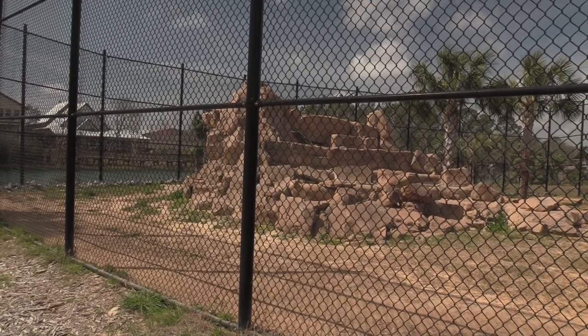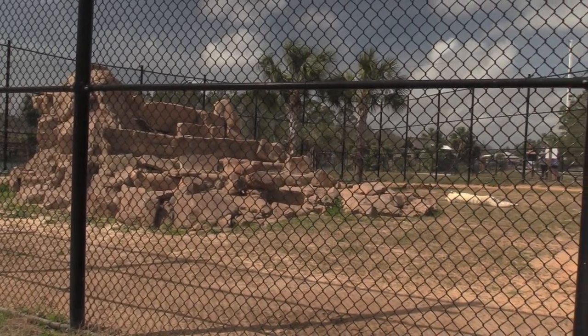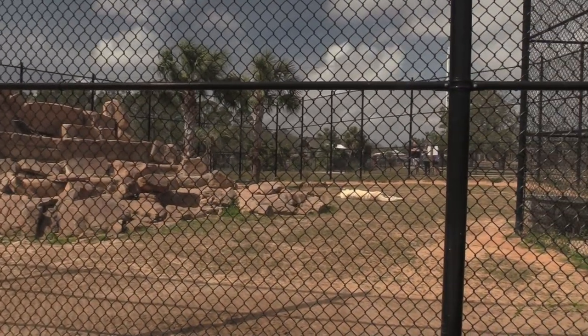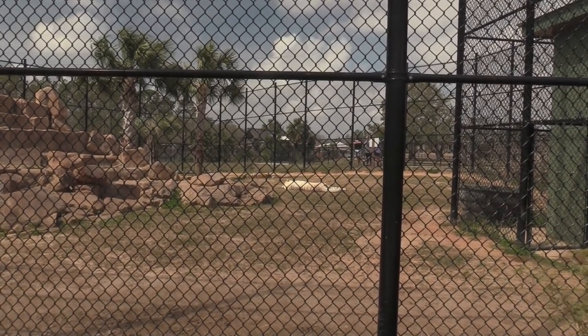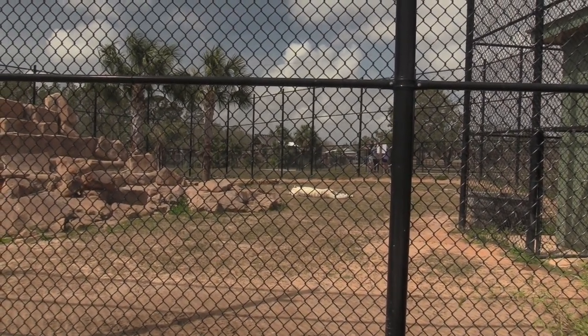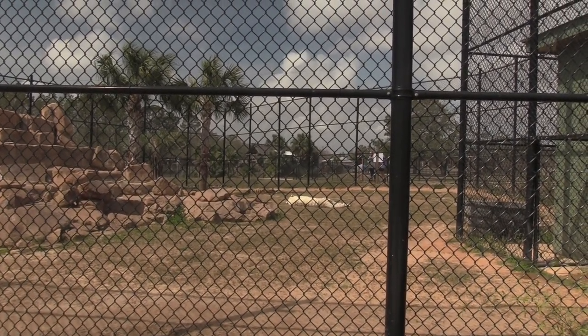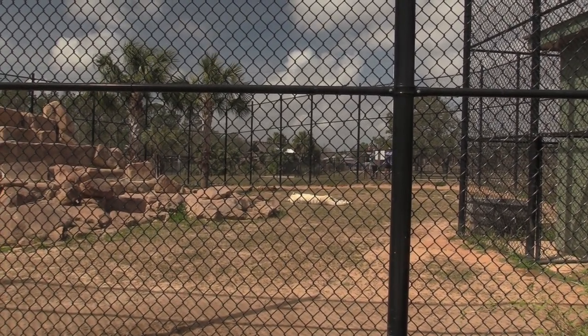Alright. So during my first walk through, this portion of the tiger habitat was inaccessible because staff weren't here cleaning it. But now I can see two of the tigers. One laying down taking a cat nap. You can see where those people are on the other side. I will get a better view from the other side, hopefully.